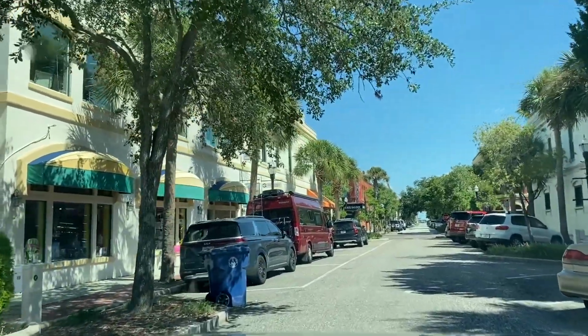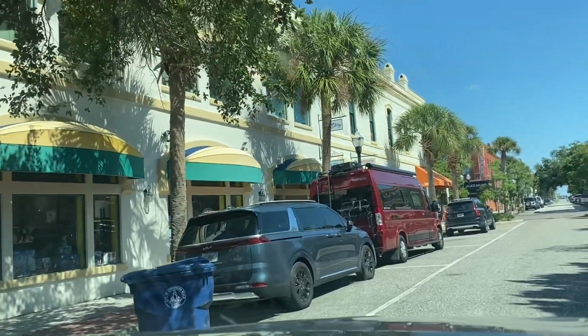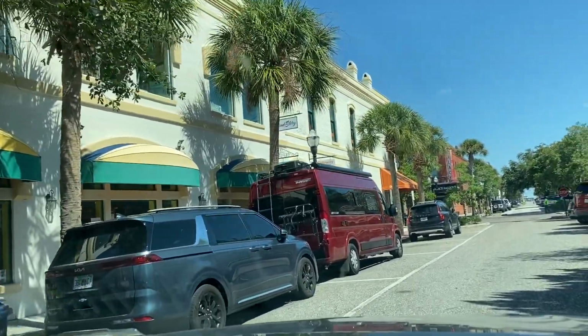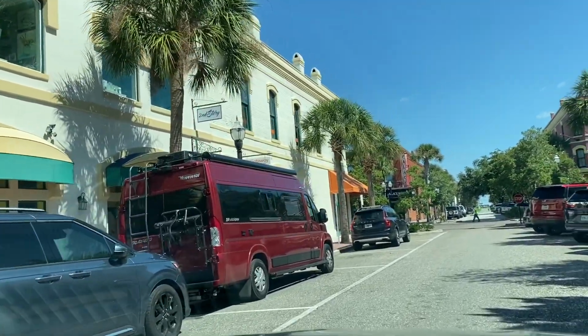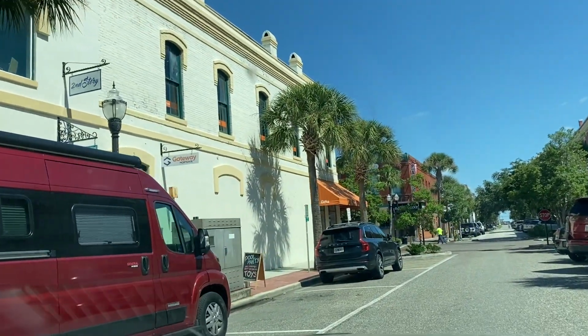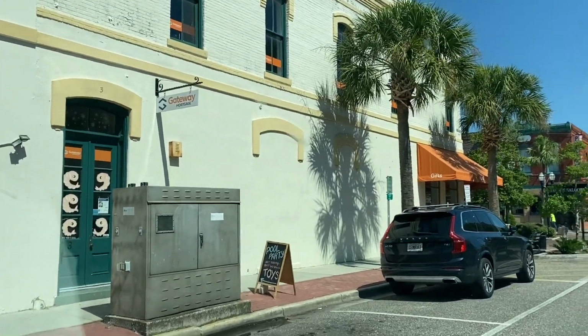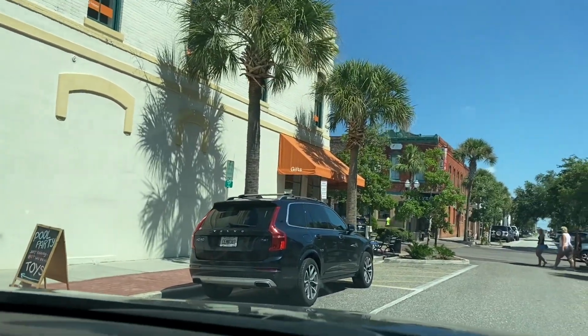It is right over here. Can I park over there? Well, they're not open, I don't believe. But that's them. Hopefully they talk.